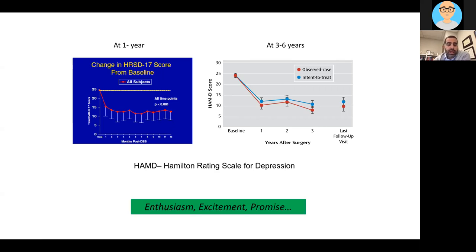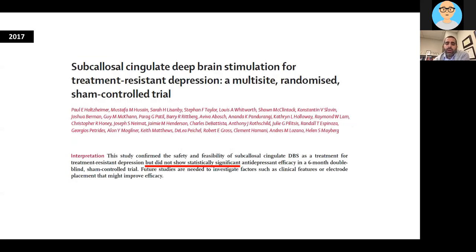Now, there's a lot of enthusiasm, a lot of excitement, a lot of promise for these technologies. However, these need to be subject to study. And 3 years ago now, a study was published in Lancet Psychiatry, which found that when you insert the electrodes into the brain and turn them on, and you have another group where you insert the electrodes and don't turn them on, a blinded study, and you don't tell the patients or the assessors what you're doing, what they found was that there was no significant antidepressant difference at 6 months.